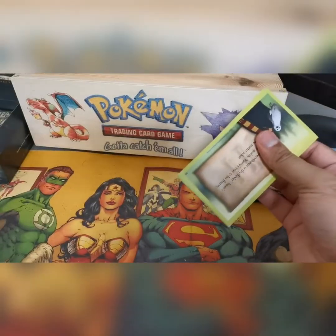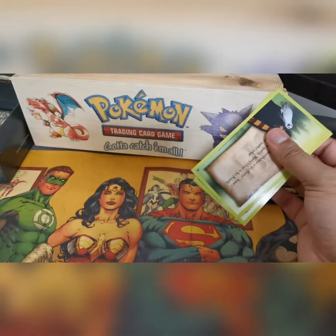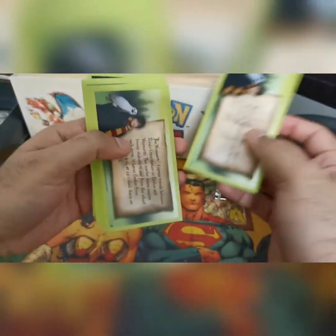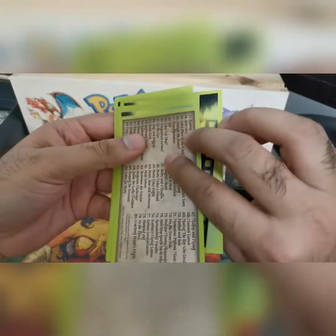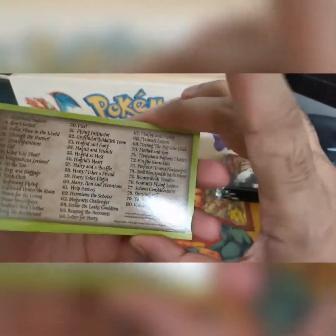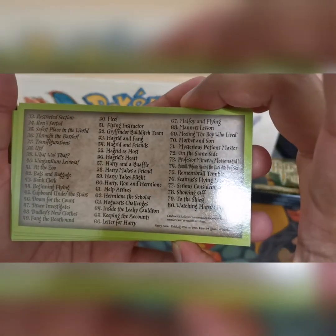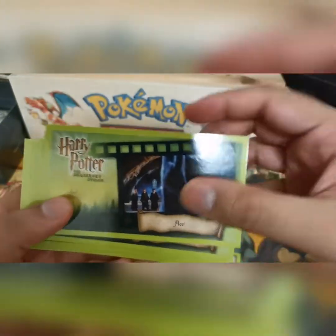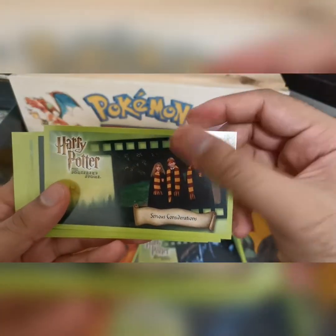So yeah, I do believe these Harry Potter packs will have cards that will be worth a lot of money in the future, to be honest. They've got a strong fan base and a cult following, and I just feel like there's going to be a point where someone really wants a card and it's just going to increase its value.